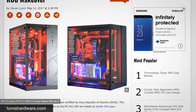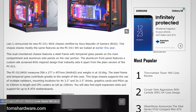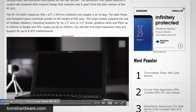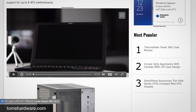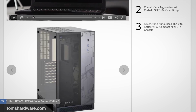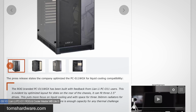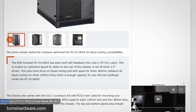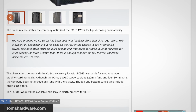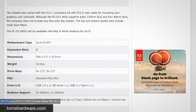Let's cover 2 of the new cases that have been discussed this week. One of them is the Lian Li PC011 ROG version of the case. This is the PC011 that we saw at Computex last year, but with the new quote-unquote ROG certified iteration of the same chassis. The biggest changes come by way of silkscreened ROG-inspired design on the front panel and a reshuffling of the internal layout to permit 3 360mm radiators. Aside from that, the PC011 ROG is still a dual-chamber case featuring tempered glass and aluminum side panels with support for up to eATX motherboards and GPUs up to 430mm.